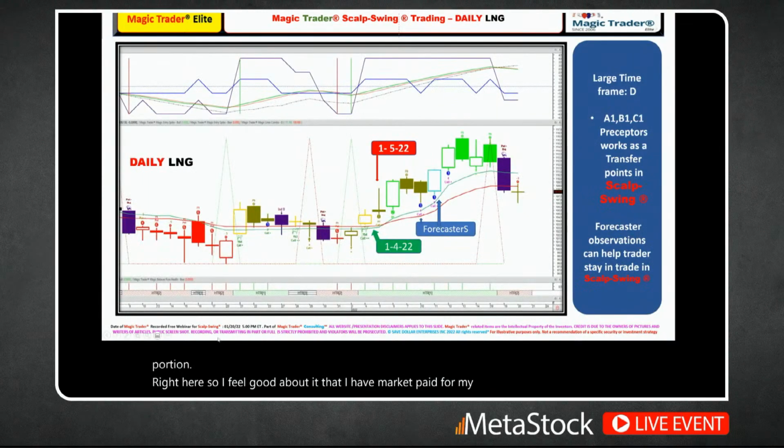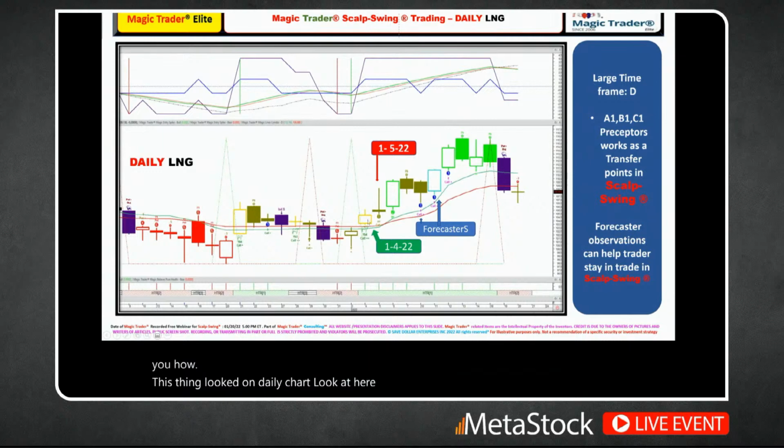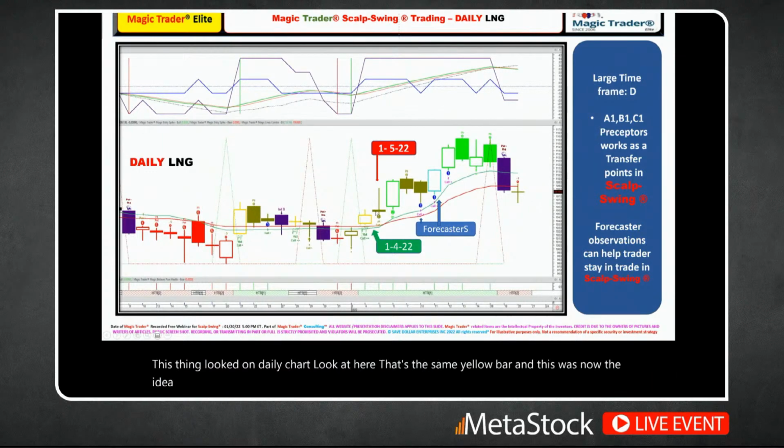So let me show you how this thing looked on the daily chart. Look at here. That's the same yellow bar. And now the idea about Scalp-Swing, most people on swing trading, they will be holding the back.